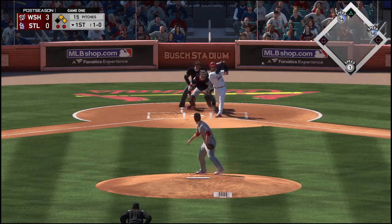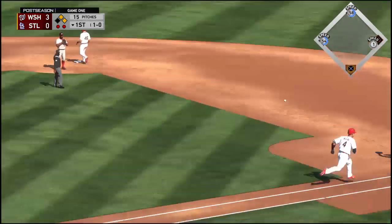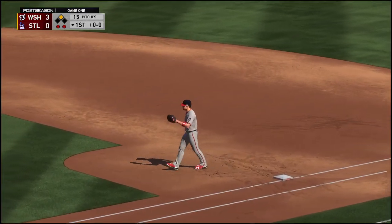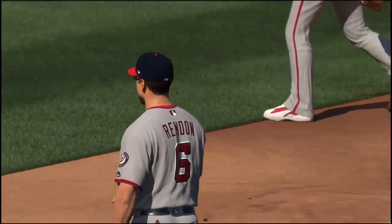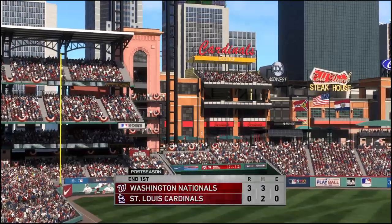Here's the 1-0. Weakly hit to third. On to first, and the Redbird rally goes for naught as that ends the inning. Cards strand a couple. They trail in this one 3-0.